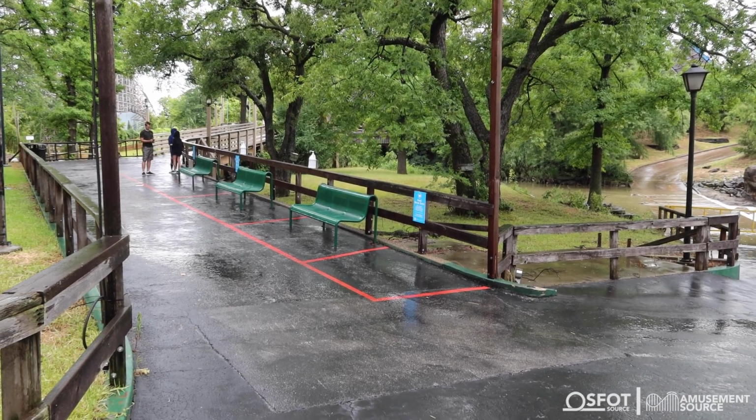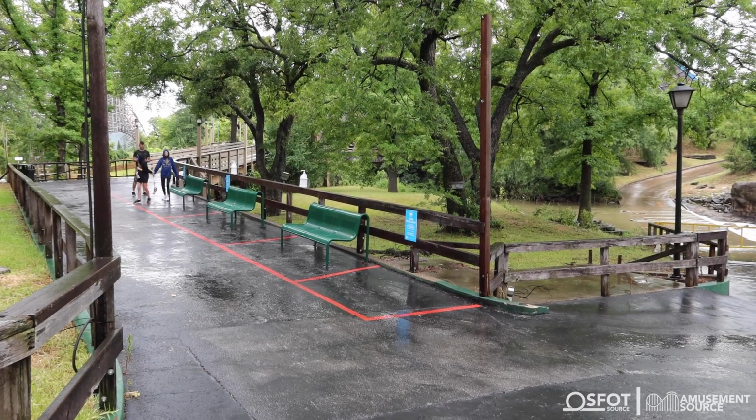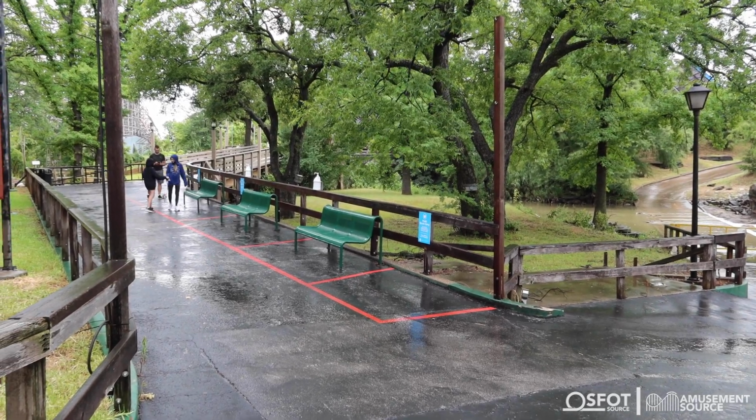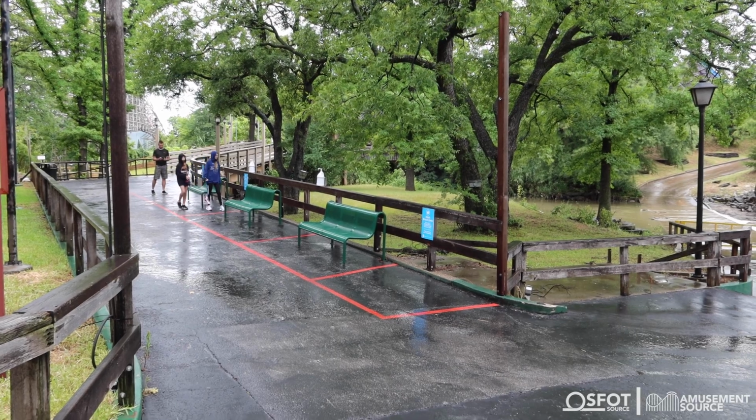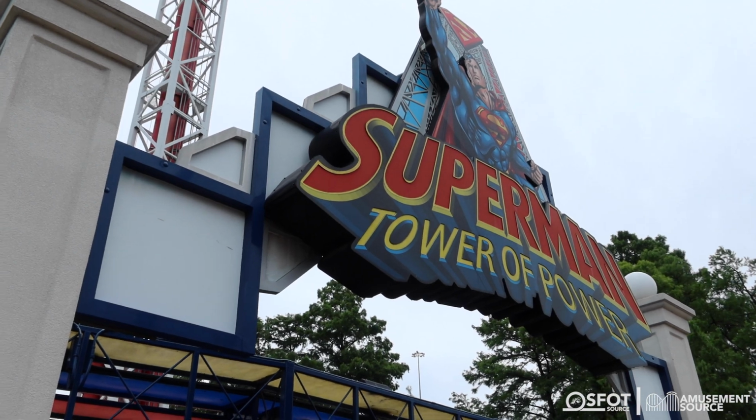You can see that they've painted the ground, they've spaced out the benches so that you are 6 feet apart from each other, and there's multiple hand sanitizer stations. So another well thought out mask break zone. And we made our way to Superman Tower of Power.